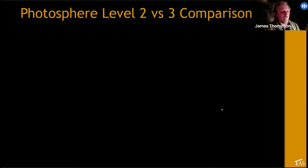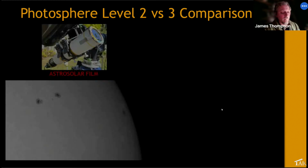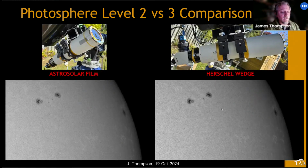I prepared another comparison, this time between Astro solar film and a Herschel wedge. Same day, same telescope, same camera. The two images have very similar amounts of detail and sharpness. However, the wedge image on the right has noticeably more contrast. Note the large-scale patterns that are visible in the granulation with the wedge, but not in the film.